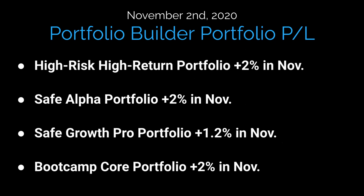Then we have Safe Alpha. I call that the Warren Buffett on steroids strategy. He's big on Apple and banks. We're big on the tech sector and energy. It's a growth to value strategy that's American focused, up 2% in November. Really great return last month for Safe Alpha.